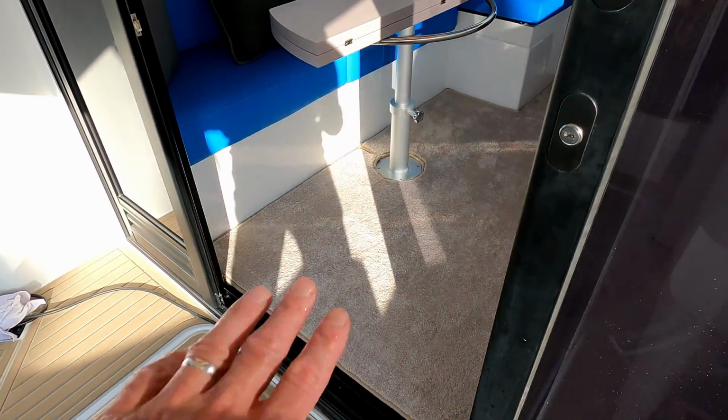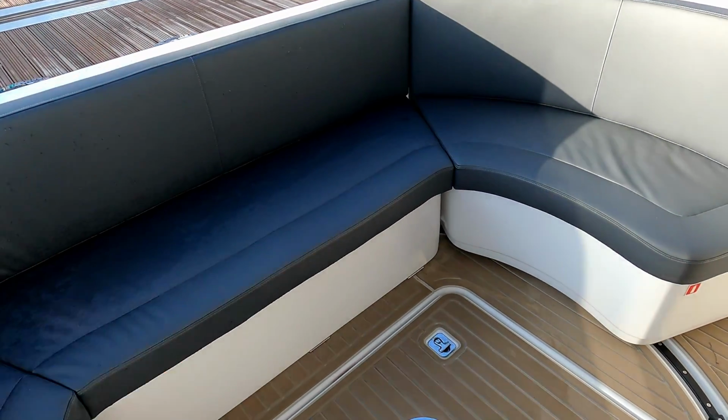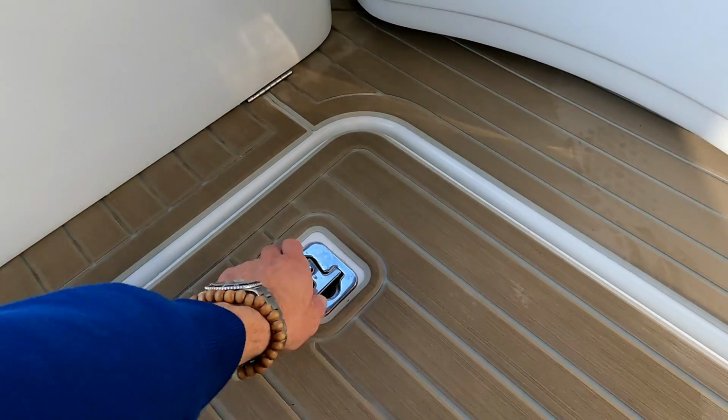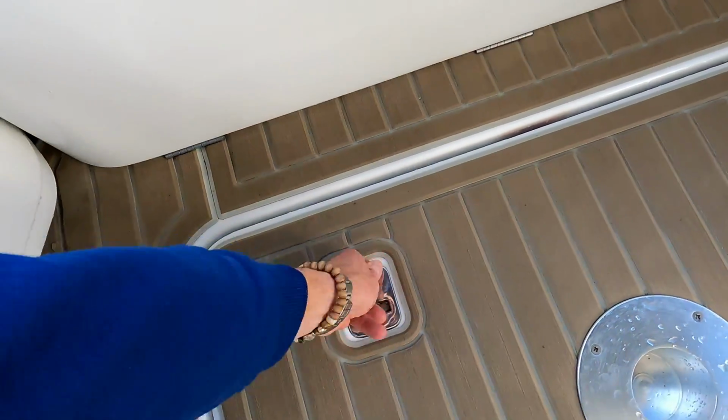So if you have inboards, they're in there. If you have outboards, they're out there. And what that does free up, as you can see here, is just the biggest lazarette you would ever imagine on a boat of this size. So let's just pop it open and have a look, because it is absolutely vast.